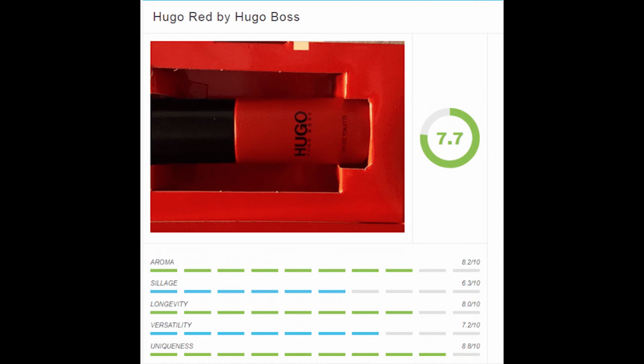It doesn't have quite the versatility because you probably won't want to wear it in the colder months. I mean, it can hold up there, but it kind of feels out of place wearing tropical fruits. The sillage is not very powerful, but it will stay close to your skin and project a couple feet from you, so you'll know you're wearing it, but it's not going to dominate a room.